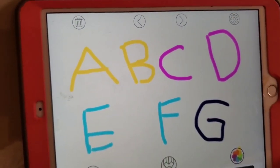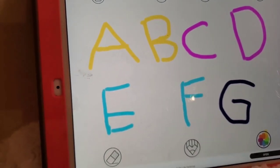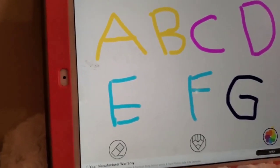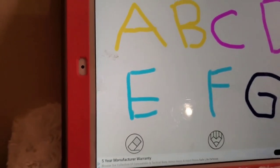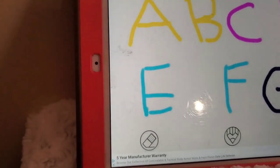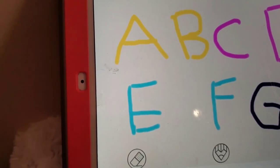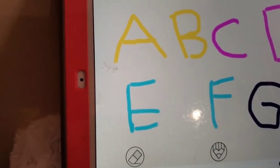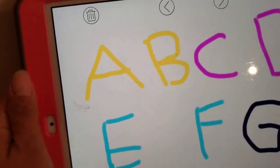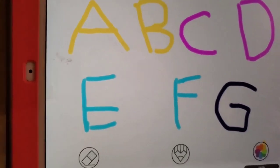So G is for? Gorilla. Mine is girl. A girl. And good. Are you good? Are you being good? No. You're not being good? Are you not being good? She is. Are you good? I think you're very good. But Daddy doesn't like me. Yes. Okay, let's go. So, G is for?